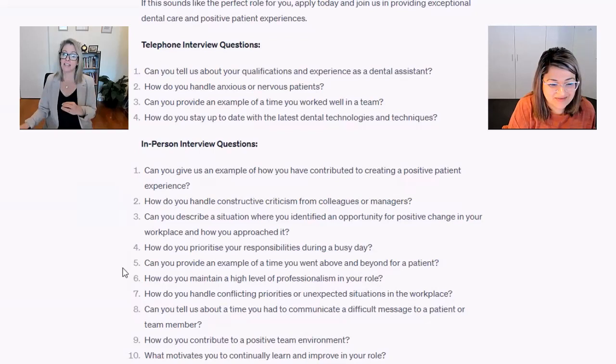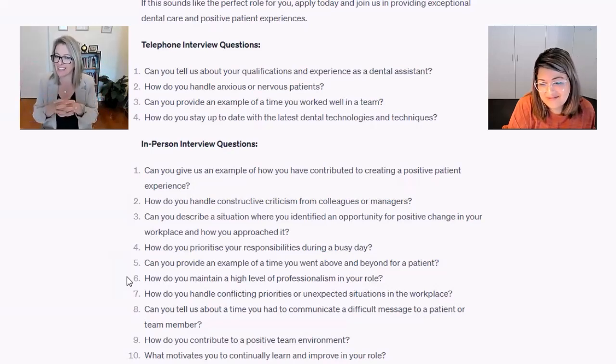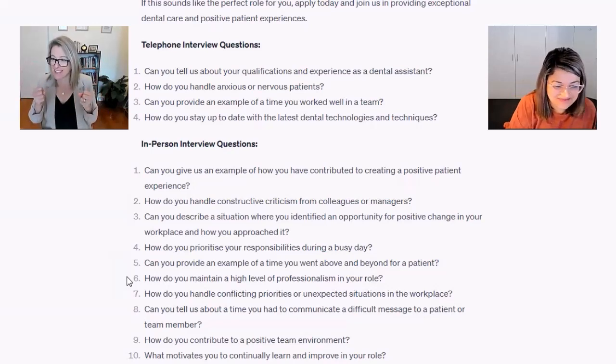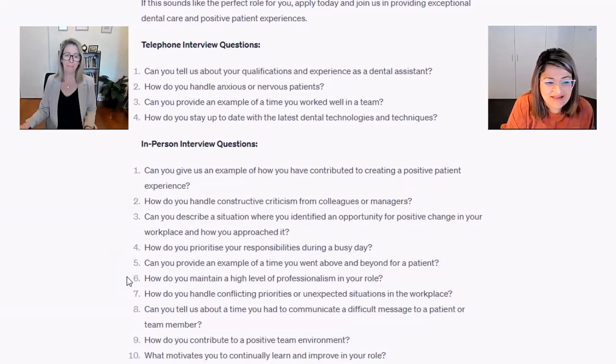Can you provide an example of a time when you went above and beyond for a patient? Another great question. I'm loving all of these. How do you maintain a high level of professionalism in your role? I'm just so excited. I haven't read these yet. I just thought I'd read them throughout the podcast episode. I'm so excited by some of these questions. That's a terrific one too, isn't it? They are. They really dig deep into the candidate to see if they can answer with confidence.